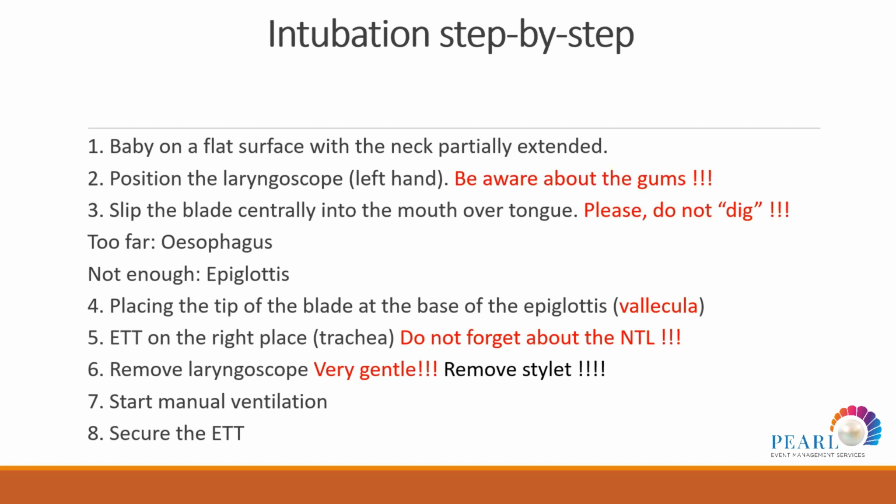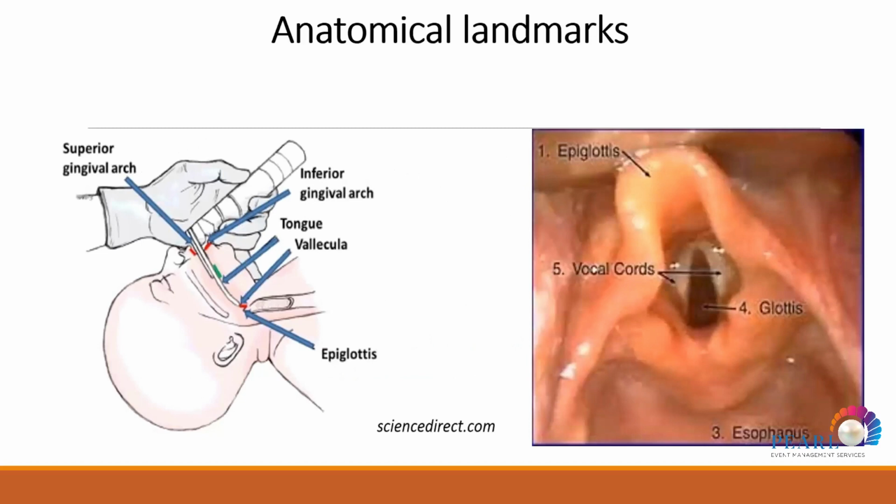Afterwards, remove the laryngoscope and ask your assistant, because he must have it, to very gently remove the stylet if you use it. Unfortunately, in my practice I don't use it, but in the NRP protocol the stylet is optional, and you must have it or you have it. Yes. Afterwards, start manual ventilation with the bag and mask, and only afterwards secure the ETT tube. Moreover, at 7 and 8 minutes, you must use your finger and put it on the intubation tube and very gently fix it very, very gently, because the newborn is very sick.